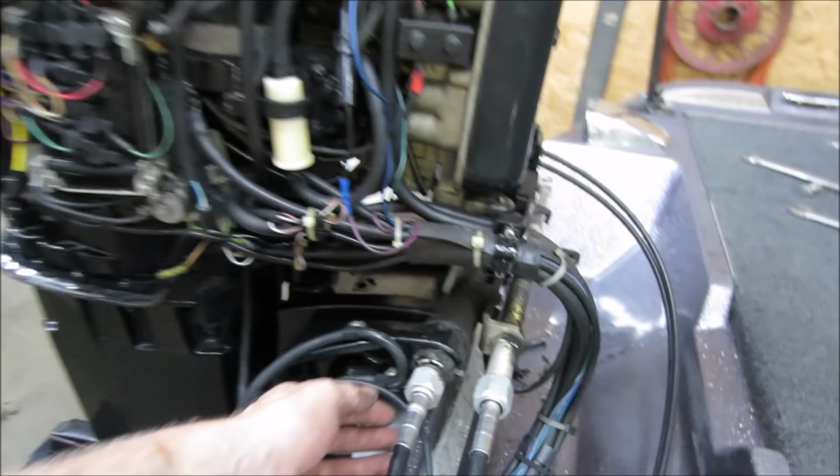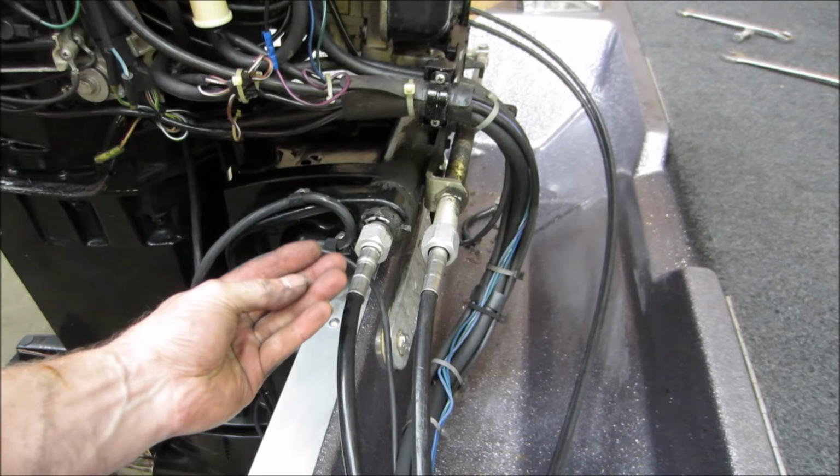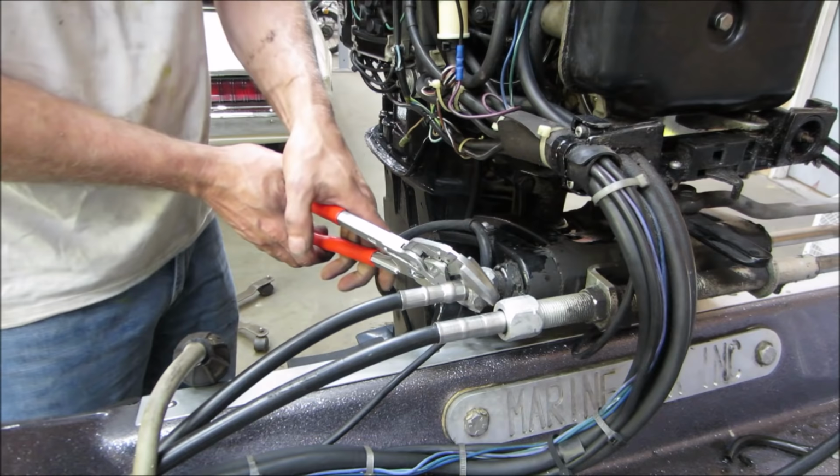Let's go undo this, see if we can get this out of there and see if we can find where the bind is. A lot of times, usually they're right on the ends where you get them, but if they get a lot of water and rust in them and the little individual strands start breaking away, then it's done. Let's get something to hold that.